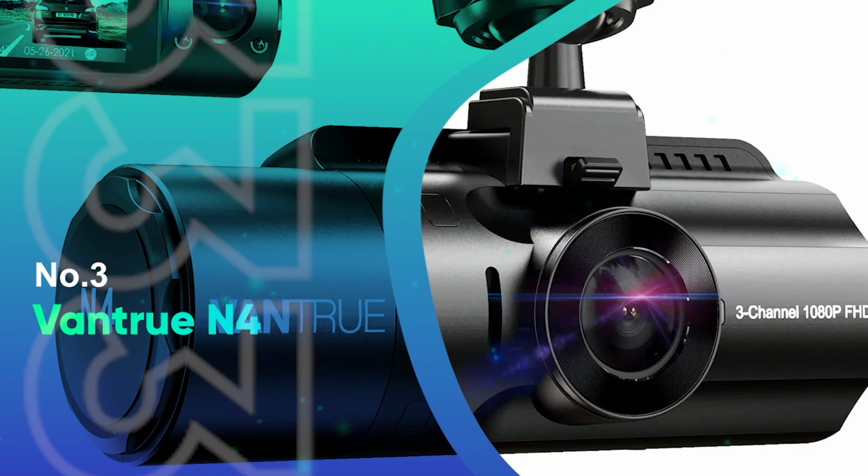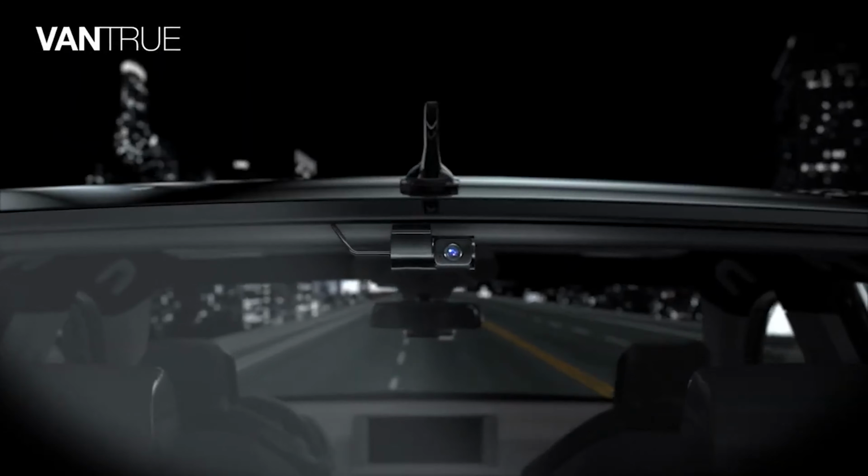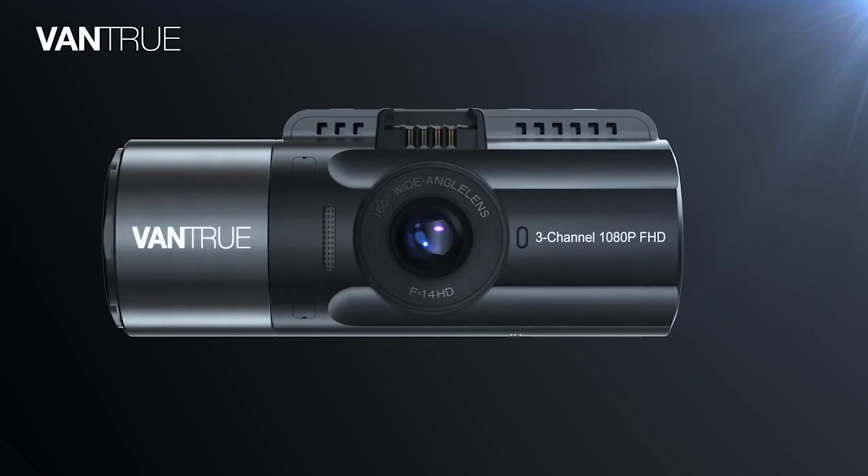Number 3. Vantrue N4. With 3 different cameras, the Vantrue N4 allows you to get almost 360 degrees of video coverage for your car while you drive.